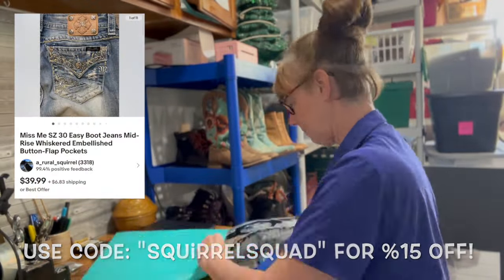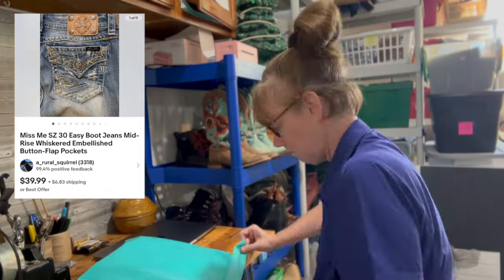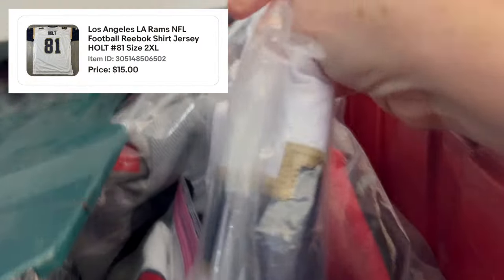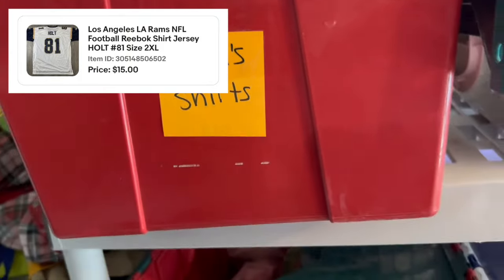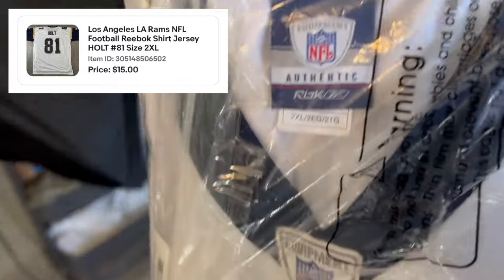These Miss Me jeans were another BINS find. So I paid $1.37 and I got a $39.99 full price sale on these. A lot of times if I find jerseys in the BINS, I pass them over to some of my friends that pick them up. But if they aren't there that day, I grab them, I bring them home. So I paid $1.37 for this. This is the best offer I accepted, of $15 on this LA Rams jersey.